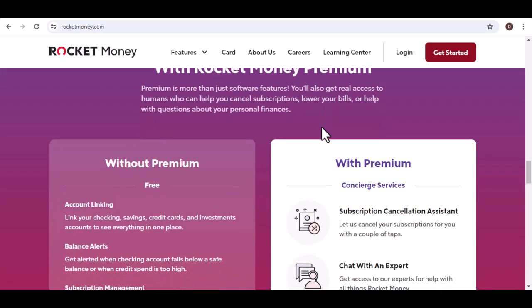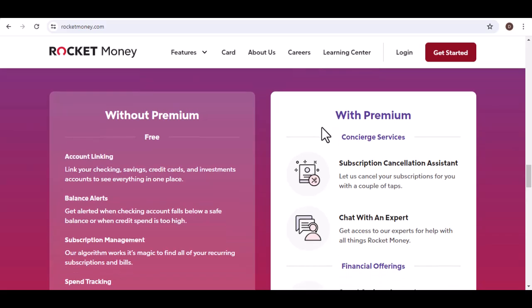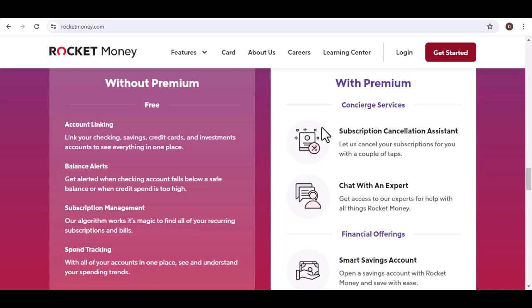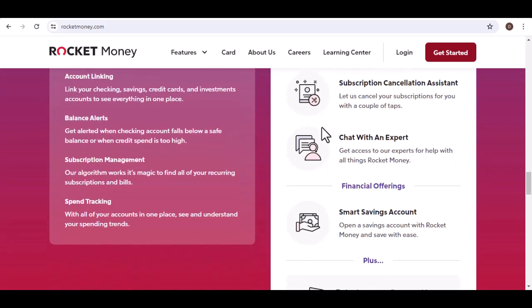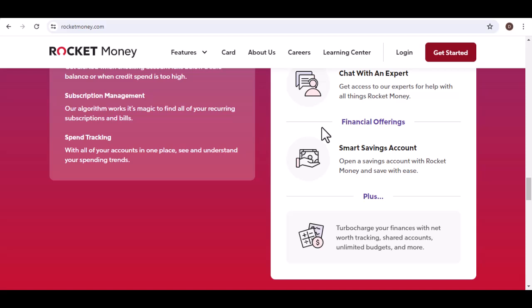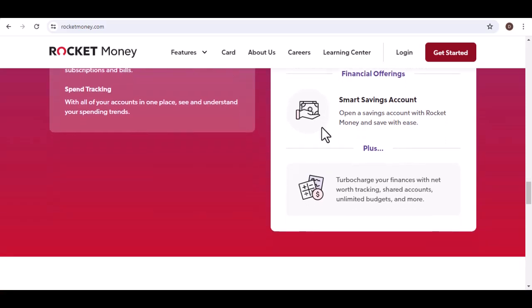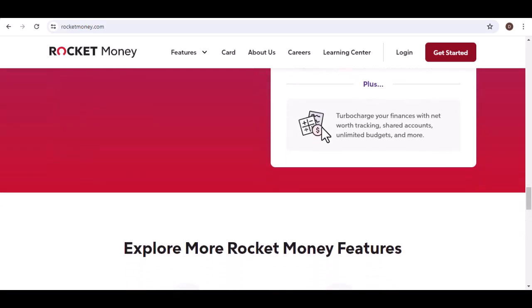Well, there's a catch. If they're successful in reducing your bill, Rocket Money takes a cut of the savings, anywhere from 30% to a hefty 60%. So, let's say they manage to shave $100 off your annual cable bill. You'd be saving money, sure, but Rocket Money would pocket between $30 and $60 for their efforts. Is it worth it? That depends on your negotiation skills and the size of the potential savings.